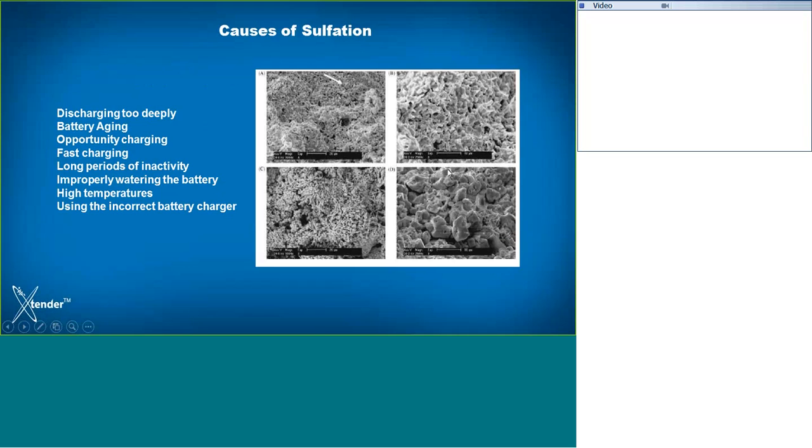So here we have causes of sulfation as well as some images. These are microscopic images of the lead plates in the batteries themselves. As you can see in figure A, this is what a battery looks like new. There aren't very many large crystal formations on the lead. And as the battery ages through B, C, and D, this is what we end up with, the term sulfation. As you can see in picture D, it's almost like little stones that are attached to the battery plates.